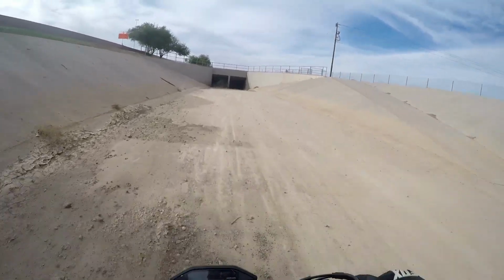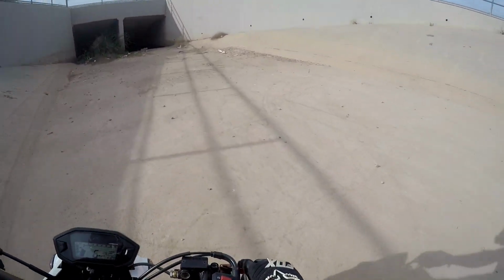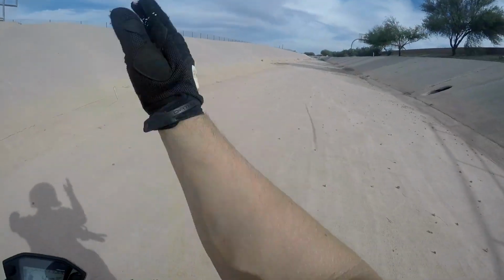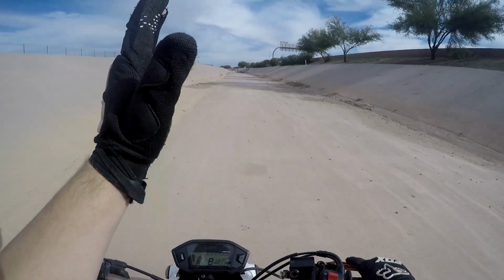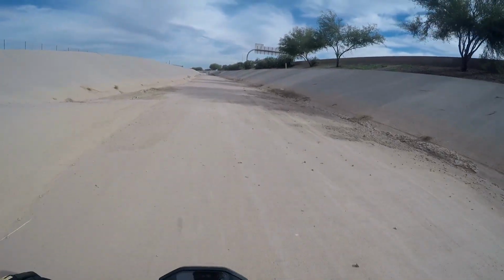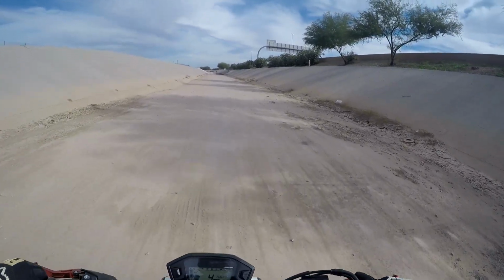Now the thing is, I feel like stand-ups are a lot more forgiving. You have a lot more room, a lot more play when it comes to hitting that balance point and being able to kind of maintain a speed. And with sit downs, it seems like it's a much smaller window that you're working with.